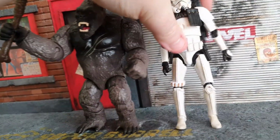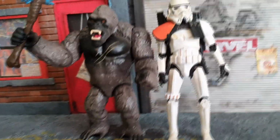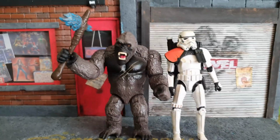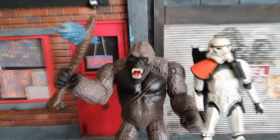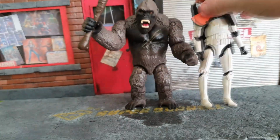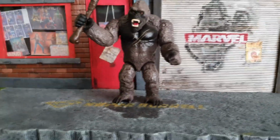And then for size comparisons, because I knew you guys were going to ask me, let's do a little size. That's him with the size of a Black Series figure. So as you can see, he's quite short, quite small. He's about 5 inches in height. No, about 5 3/4, just short of the full 6. And I have got him at a bit of a knee angle there, so yeah, about that.